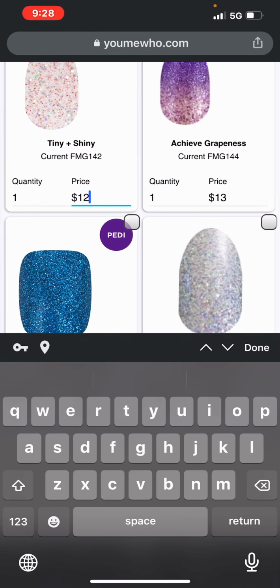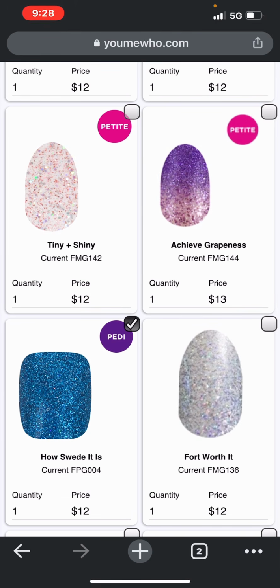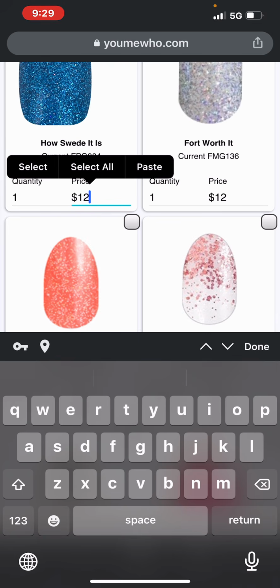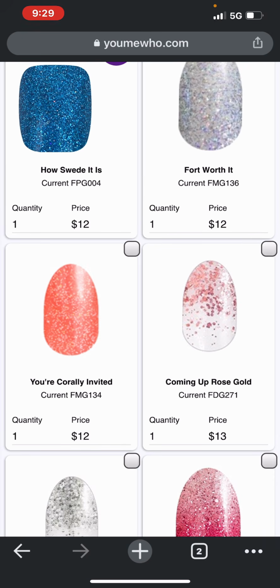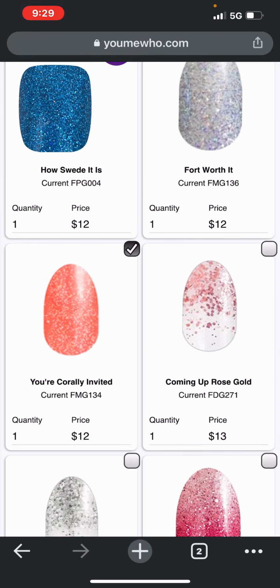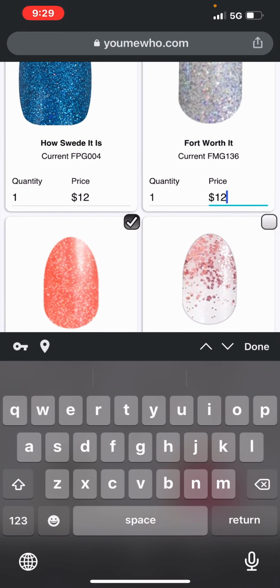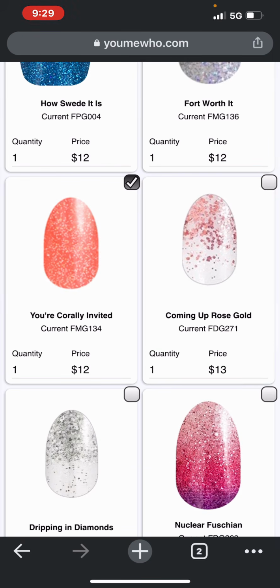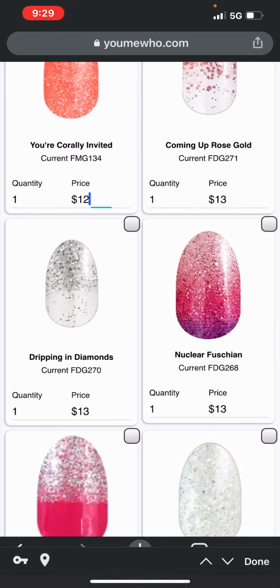So I can sit here and click on them, change a sale price if you want to do that. Oh my goodness, I got fumble fingers tonight, guys. I'm so sorry. Click on all of them. And again, if you're on your computer, it is a lot easier, but I just like to show from my phone. I can't click on Coming Up Rose Gold. Okay. So you're going to go through and click on them.